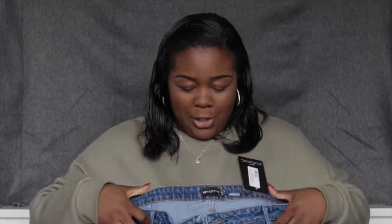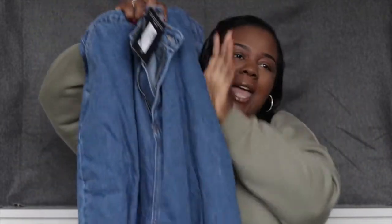Gosh. So the next item I want to show you, and before I show you them, if you watch my past videos, you will know that I'm in the hunt for some mum jeans. So in this parcel, I actually ordered two and both of them are going back. So the first pair I want to show you are these, a blue pair. And I really like the colour.